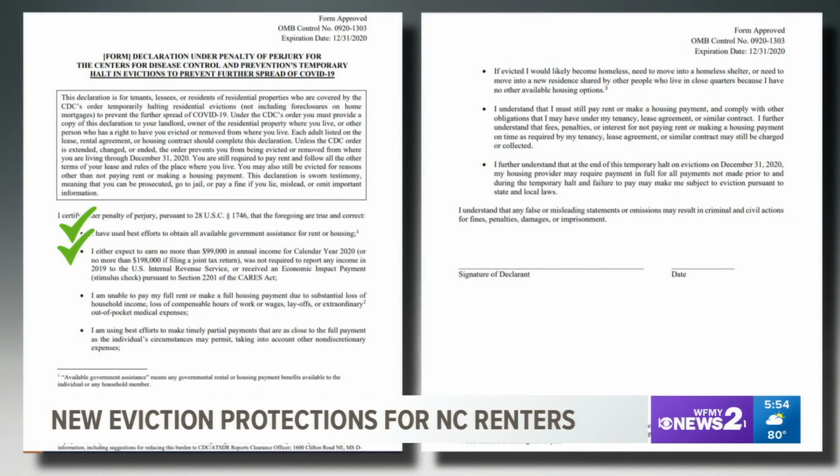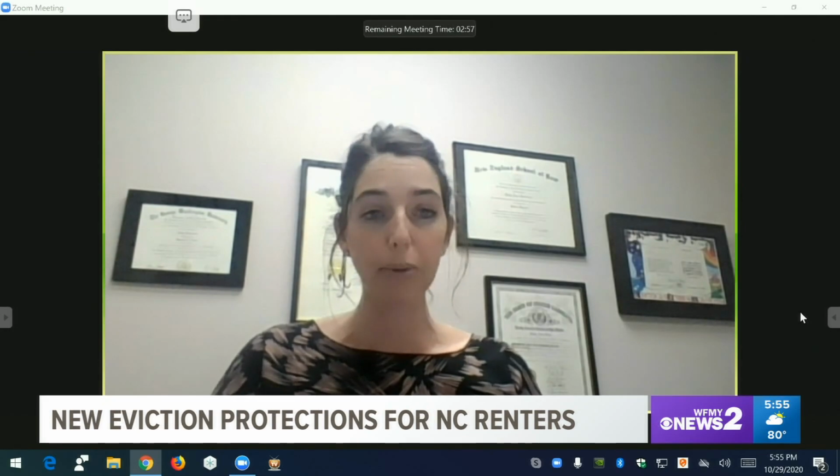Tenants should read it. If it applies, sign it, date it, and give a copy to their landlord. If they can keep a copy too, that's great. They should file it with the courthouse, although they're not obligated to do it.